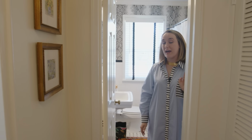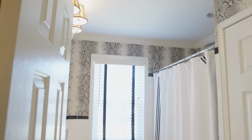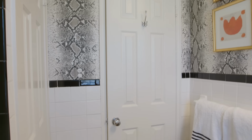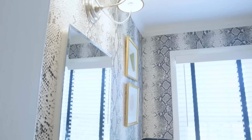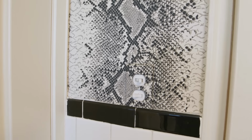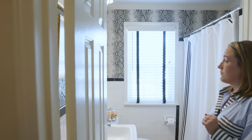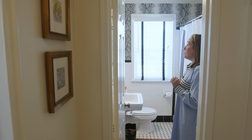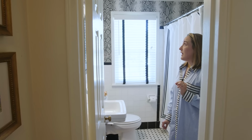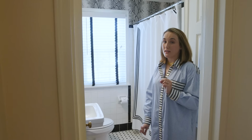Right off of the hallway, we have my bathroom. It is a rather small little space, but it's one of the first spaces I touched when I moved into the house. This is a Schumacher snake print wallpaper. It's the first element I did when I moved into the house. It just needed a little bit of something to keep this space from feeling dowdy. And it was a great little black and white element, black and white crispness that this space just needed to keep it from feeling too small.